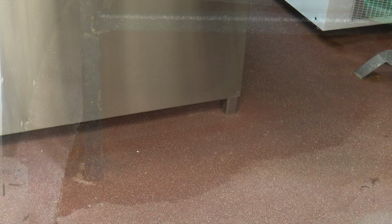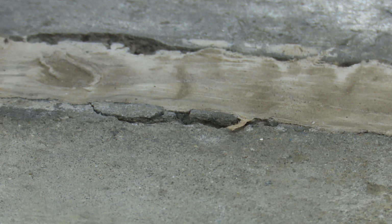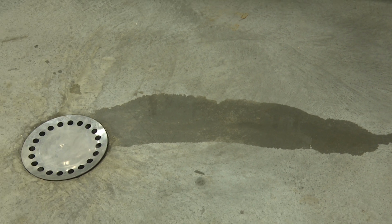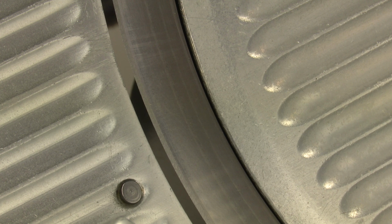Floors and drains are most likely to become contaminated with Listeria. Think about it. Anything and everything could fall onto the floor. Cracks and holes in the floor provide excellent places for Listeria to live and grow. And it doesn't take much to spread to food contact surfaces.